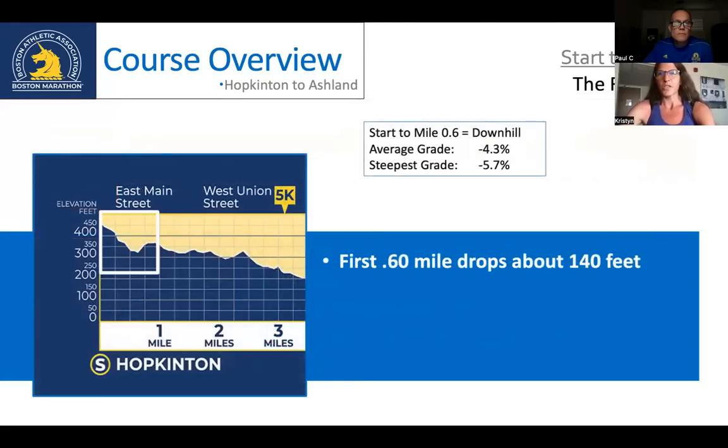All right. So the course starts out right from the jump. You have a nice big downhill, 140 feet loss there from the starting line. And so it's very easy to fly out of the gate. You don't want to fight it at any point. You just really want to go with it.